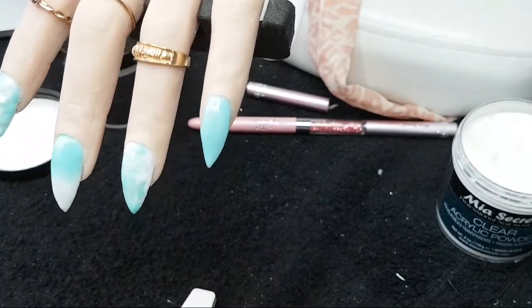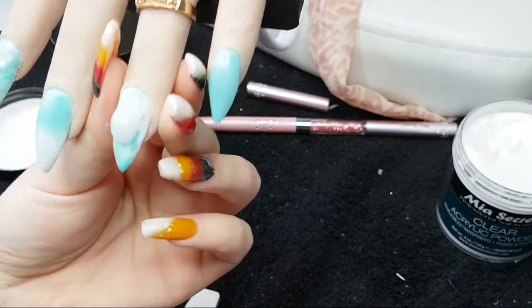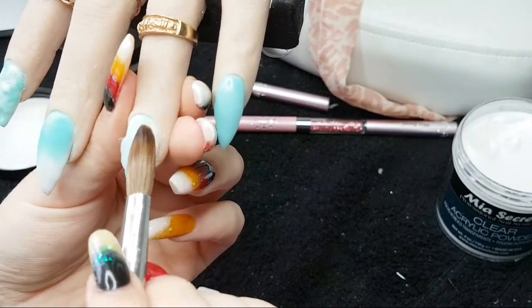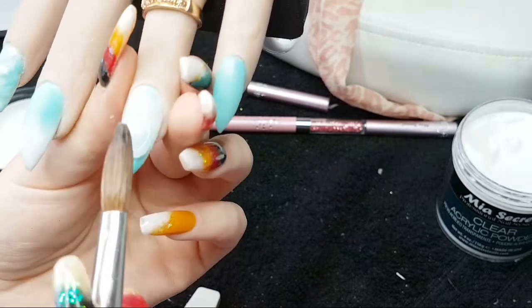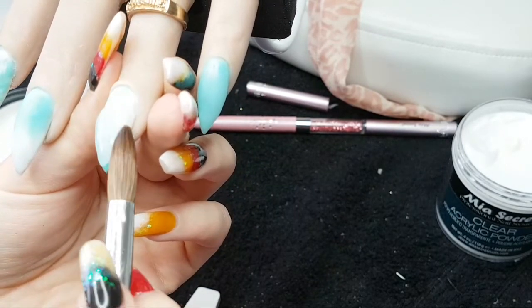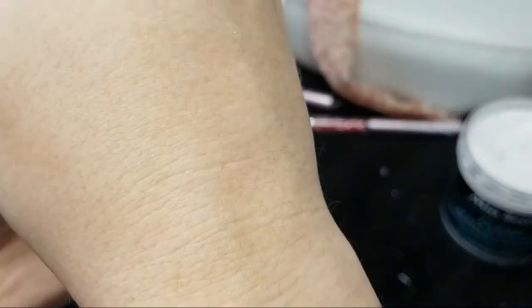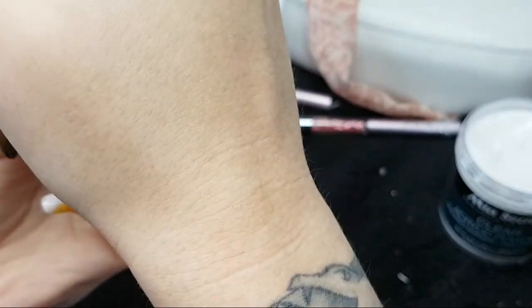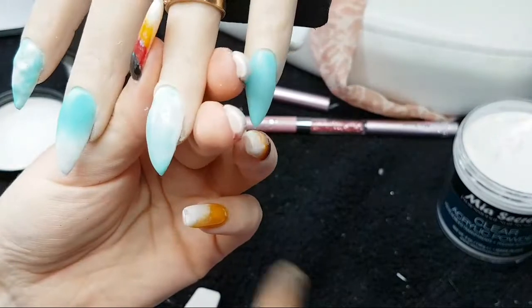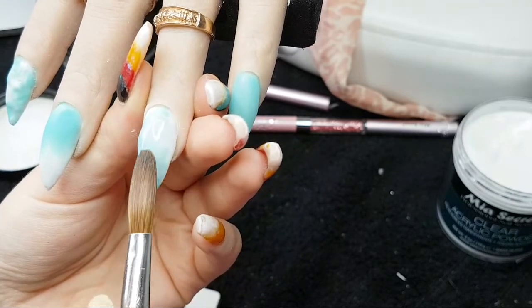Oh, there's a little bit of glitter on here as well. Do I dare? It'd be right at the bottom. There we go. A right bubble in there. Sugar.